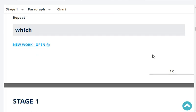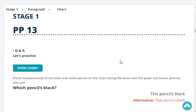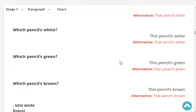Which pencil's black? This pencil's black. Which pencil's white? This pencil's white. Which pencil's green? This pencil's green. Which pencil's brown? This pencil's brown. Open. Close. Which book's open? This book's open. Which book's closed? This book's closed.